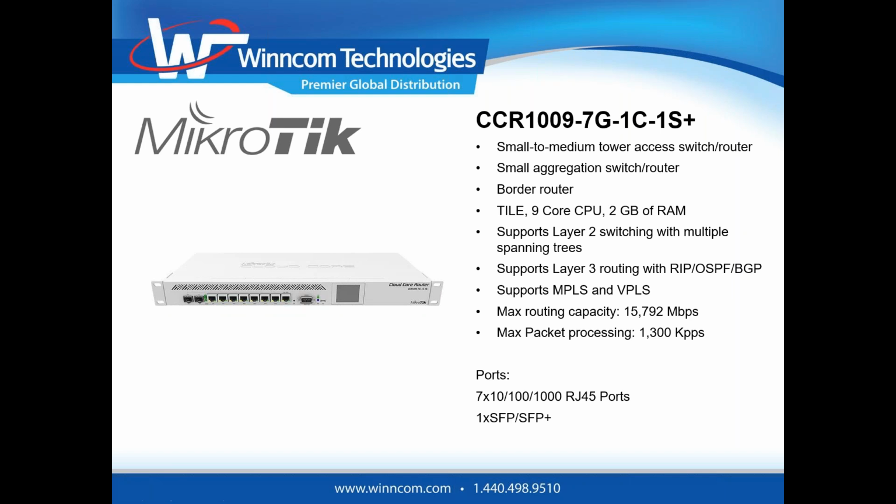The next model is CCR 1009. This router is based on a different architecture. It's a tile architecture, multi-core processor. This one has 9 cores, provides more than twice the capacity of the RB1100. The same feature set. It supports 7 RJ45 ports, 1 SFP and 1 SFP plus, which of course can be used to do optical connections. And this router works well as an access and aggregation level device on small to medium sized towers. It can also be a simple border router when dynamic routing protocols aren't used to connect to the internet.